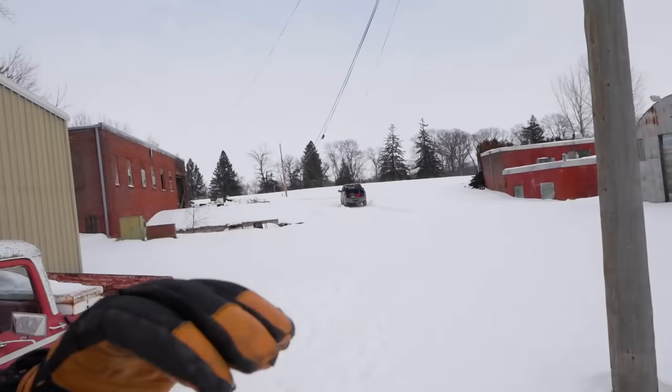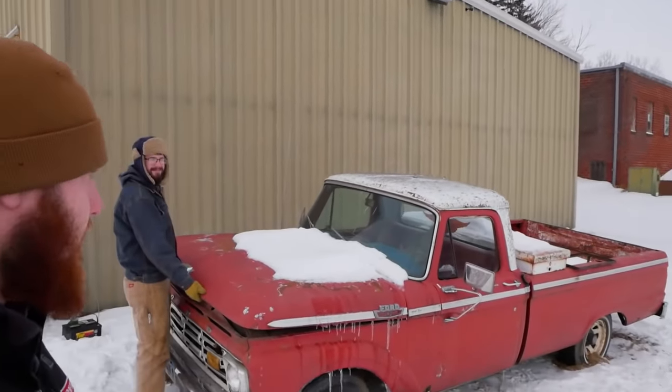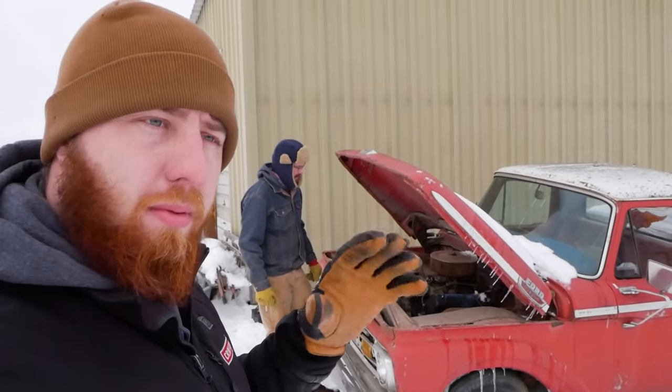We're out here trying to revive a big block Mopar the other day at negative 11 degrees. It didn't go too well, but we'll be back to that someday.